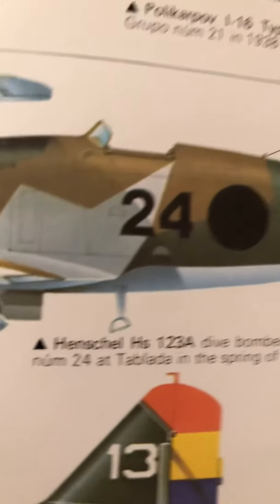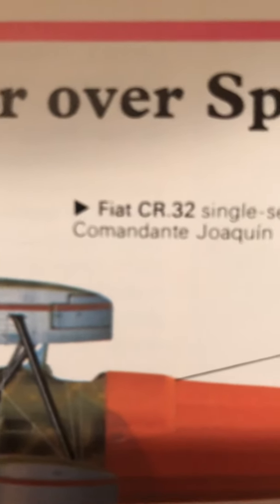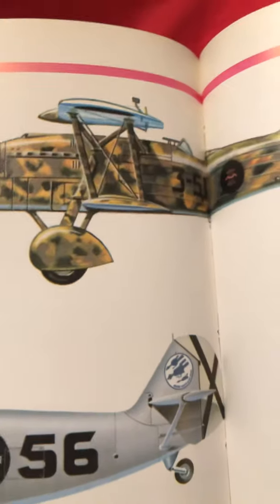And then this airplane up here is a Heinkel Hs 123A, and this was a ground attack airplane. You couldn't really see it being a fighter right before World War II, since it was still in that biplane era. It was pretty outdated for a fighter by then. And then this airplane over here is a Fiat CR.32. This is a single-seat fighter that was flown by the Nationalists, and this one was pretty outdated. They didn't really use these too much, since it was still in that biplane era of airplanes.